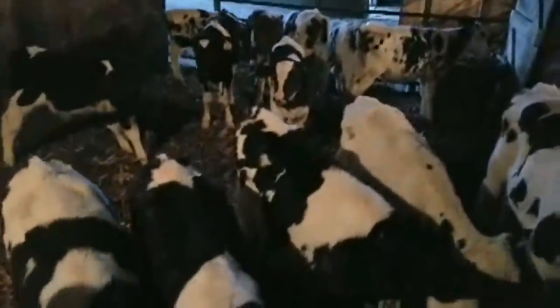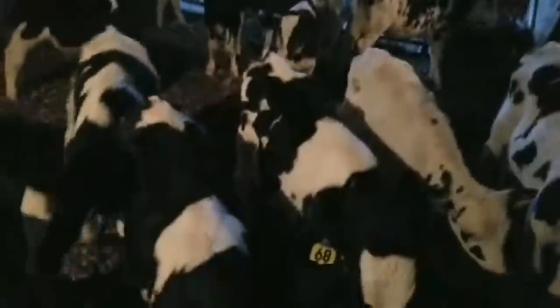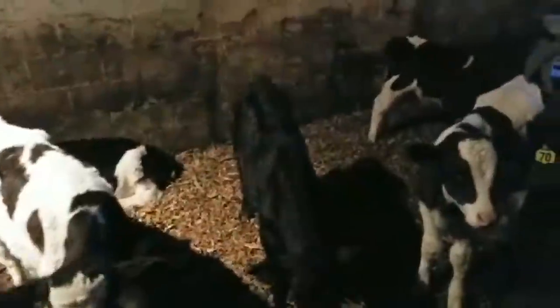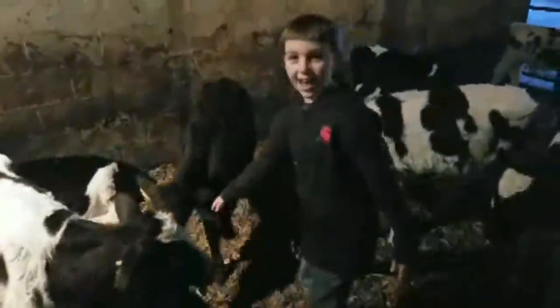We bed these here every day just to keep them nice and white. Just roll that grain around a little bit with your hand. These calves are on grain all the time, Dan. A lot of people do feeding a little bit different, but we feed our calves around the clock. So they look like that.